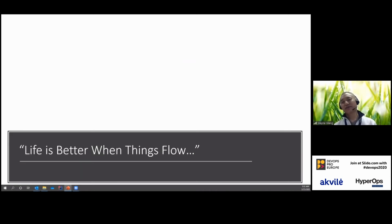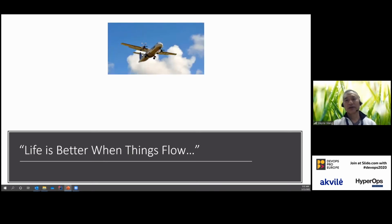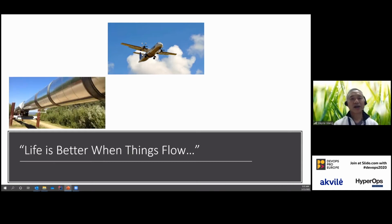In fact, life is better when things flow, not just in software delivery. If you look at an airplane, we travel by plane, the whole plane is lifted up and propelled forward by airflow. If airflow stops, well, I guess we don't even want to think about it. It's not going to be pretty. We also use pipelines to carry oil, natural gas, and other kinds of fluids nowadays. If things don't flow in the pipeline, life is pretty miserable.